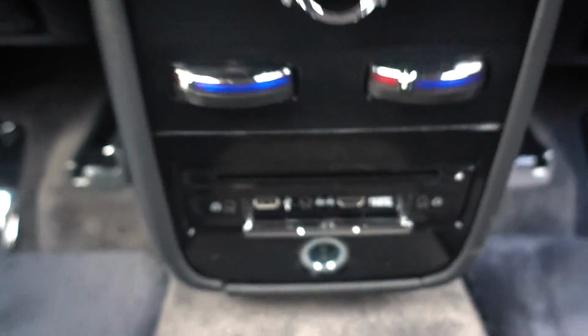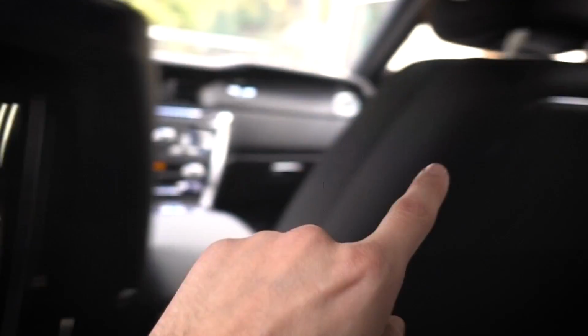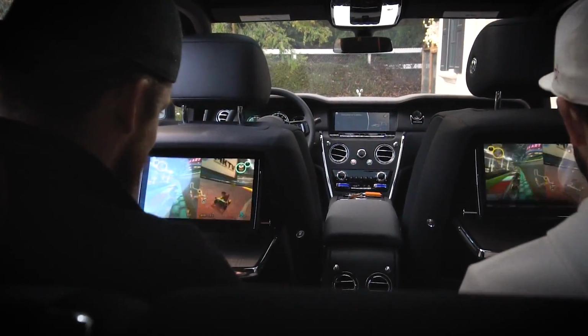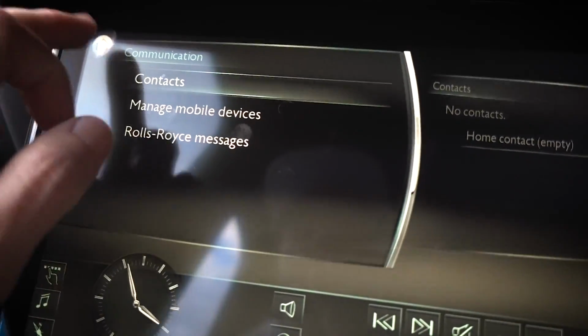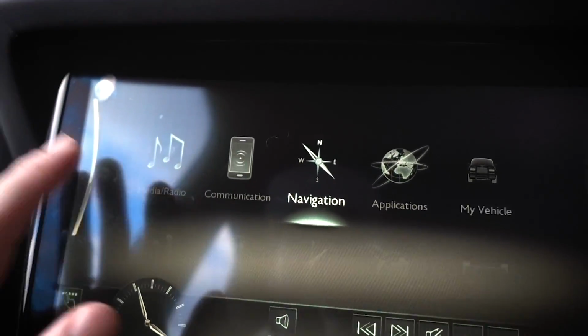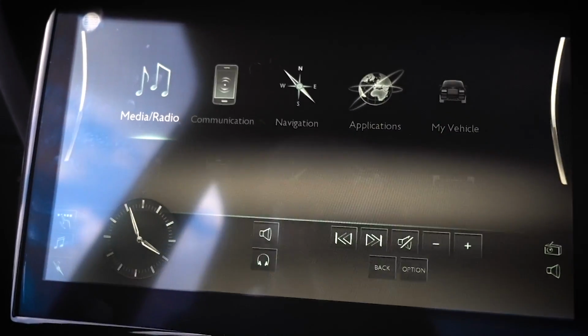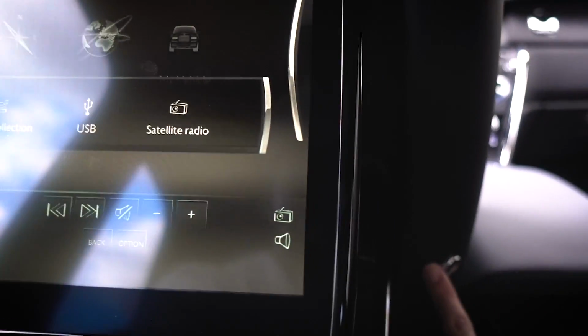And the reason why we have all those things there is simply because you can literally control all of your car from back here on either side because you have the same screen on that side too. So you can go into communication, you literally can input a navigation destination here. You can do anything, and the technology in these cars is insane because Rolls-Royce didn't want to be left behind this time. So wow, well done, Rolls, well done.